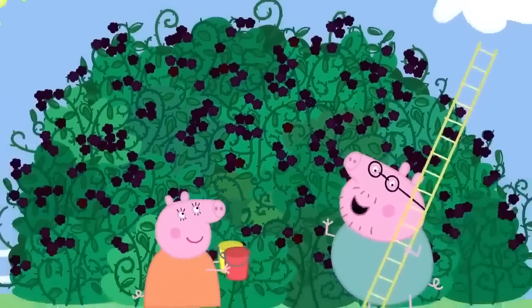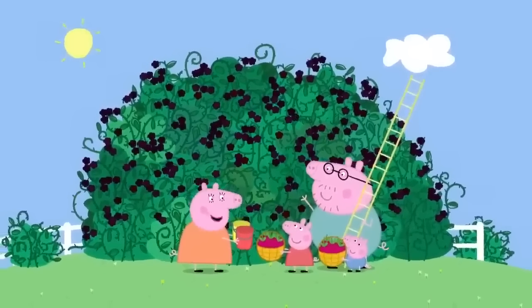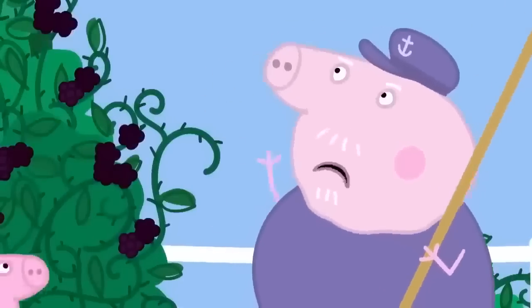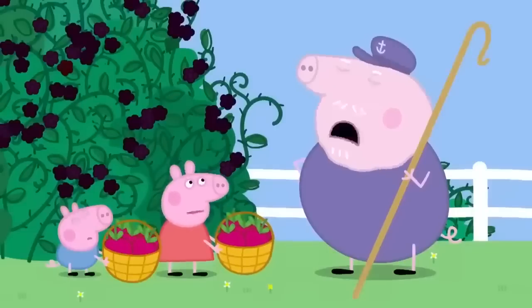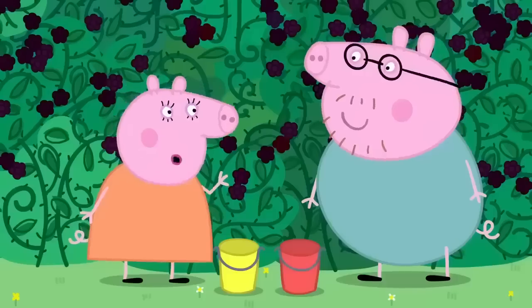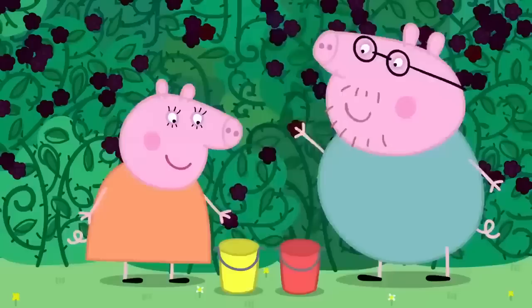Now that's what I call a blackberry bush. This bush has been here since I was a little piggy. It's an overgrown weed. I should have cut it down years ago. Grandpa, why don't you like it? I don't like the way it looks at me. Silly Grandpa, it's just a harmless bush. And it's covered in lovely blackberries.